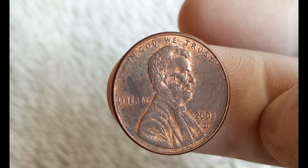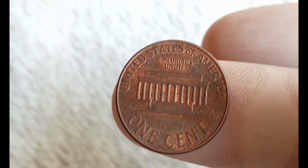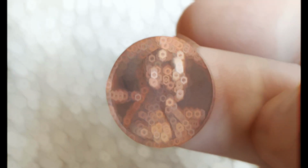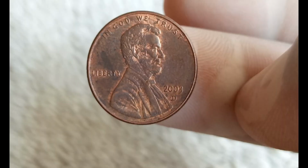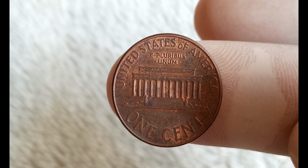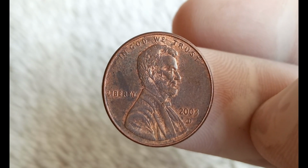Now let us talk about the value, because this is where things become truly exciting. Normally, a circulated 2003D Lincoln cent would be worth just 1 cent, and even uncirculated examples in average condition might trade for a few dollars. But when you step into the world of rare varieties and perfect grading, the story changes completely. Coins that have been graded at the highest levels, such as MS-68 or MS-69 by professional grading services like PCGS or NGC, have been known to sell for thousands of dollars at auction.